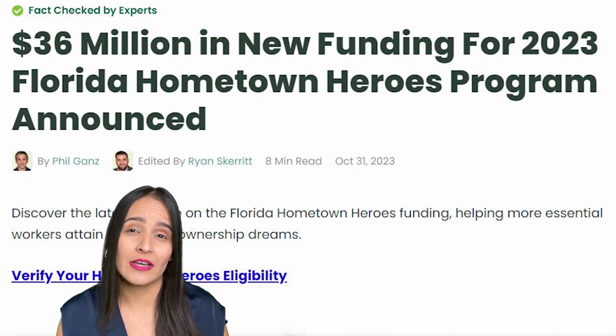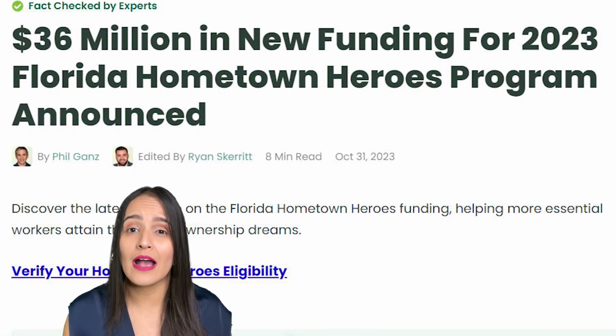In fact, if you didn't know, since November 6th, Florida Housing has approved the additional allocation of $36 million to the Florida Hometown Heroes program. Well, last time they approved a total of $100 million on July 1st, and the funds ran out in weeks. So these funds are available now, and yes, are expected to be gone within weeks.